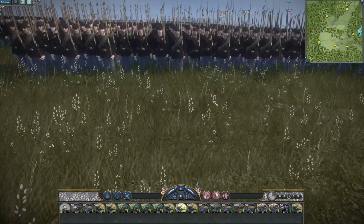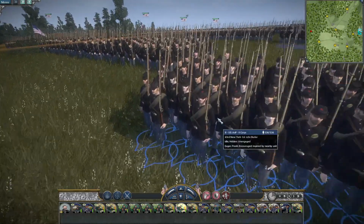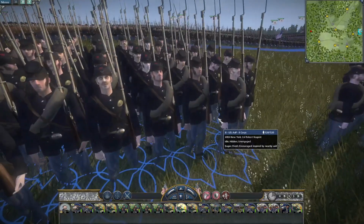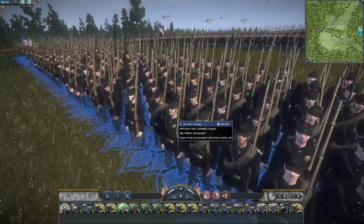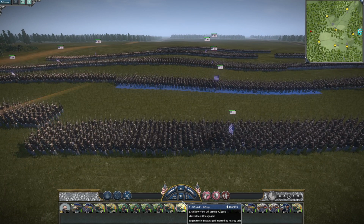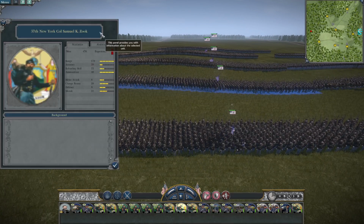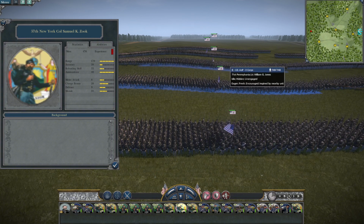Alrighty. Unfortunately, I don't think... I know some of the old... These guys have corps badges on before there were corps badges, but that's okay. It'd be too annoying to go through and take off all the corps badges just for an army. All right. 57th New York, commanded by Colonel Zook, bringing 476 men to the battlefield.